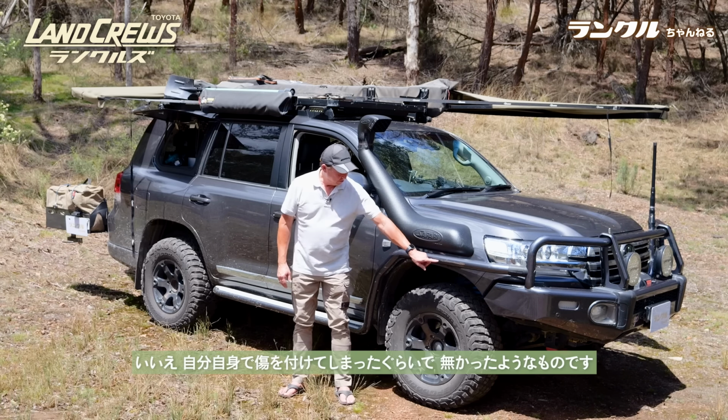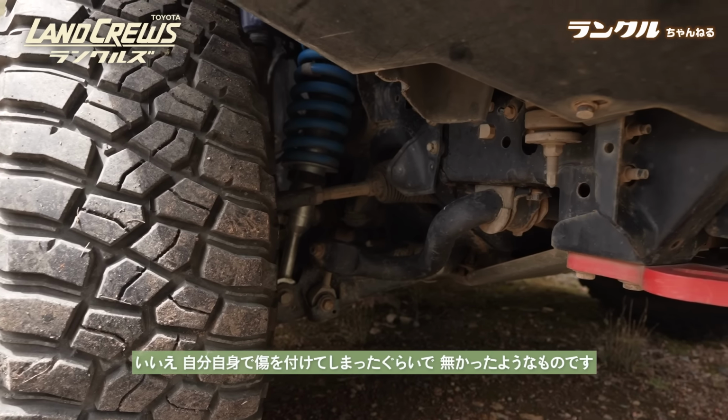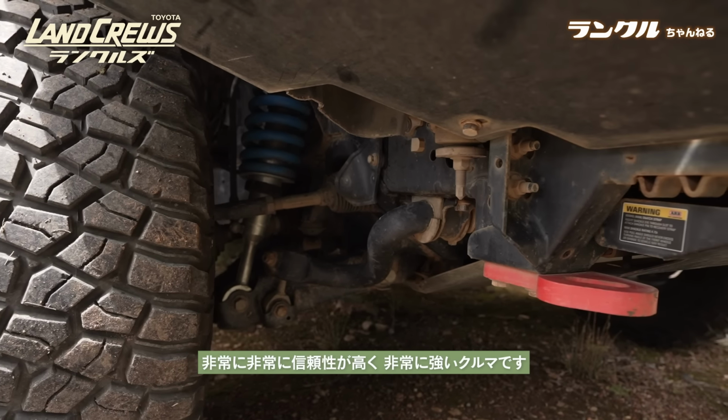No, just self-inflicted problems, scratches. No, it's been very, very reliable, very strong car.